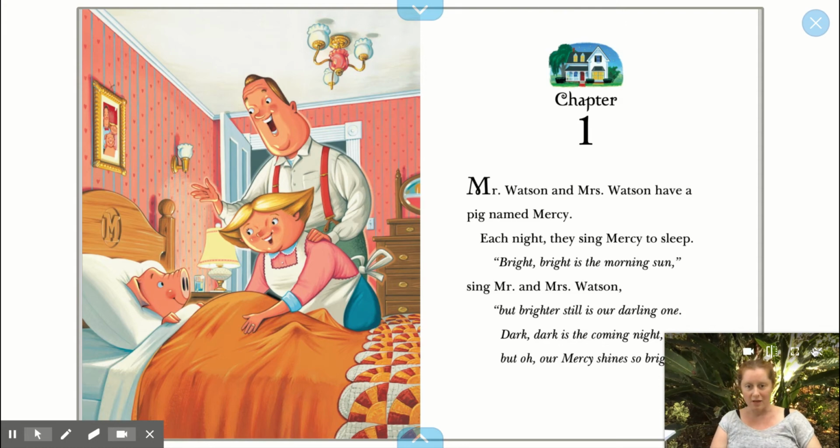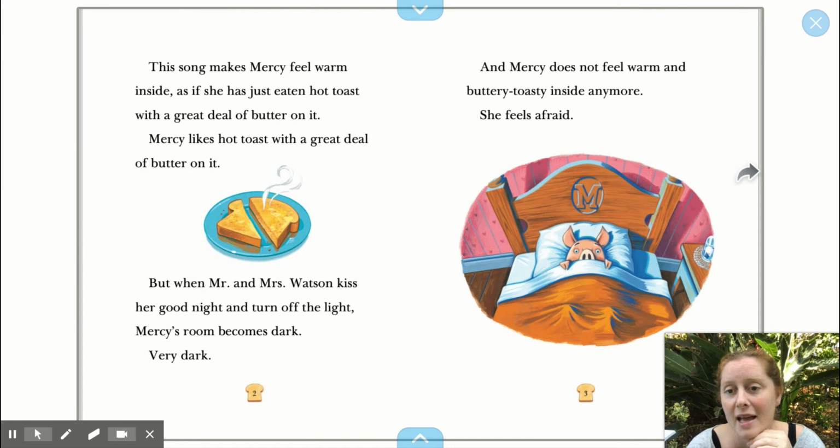Mr. Watson and Mrs. Watson have a pig named Mercy. Each night they sing Mercy to sleep. Bright, bright is the morning sun, sing Mr. and Mrs. Watson. But brighter still is our darling one. Dark, dark is the coming night. Oh, but our Mercy shines so bright. This song makes Mercy feel warm inside, as if she has just eaten hot toast with a great deal of butter on it. Mercy likes hot toast with a great deal of butter on it.